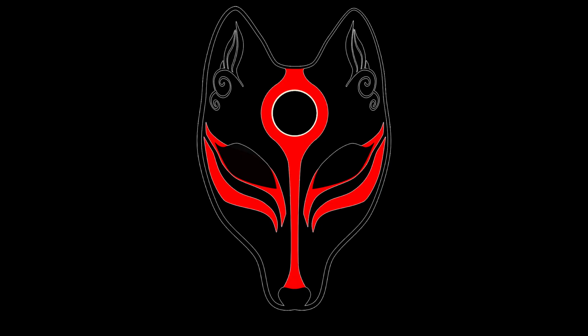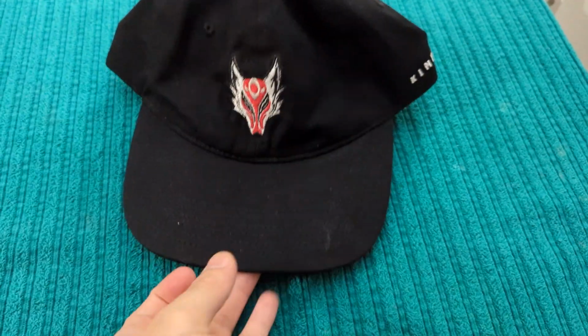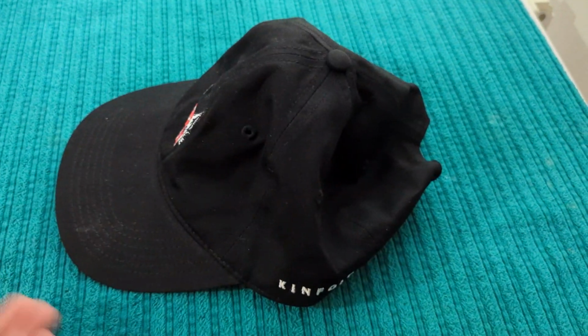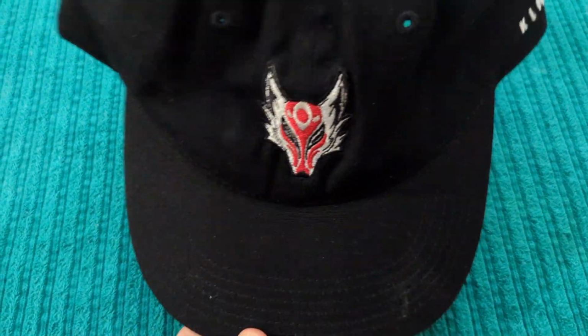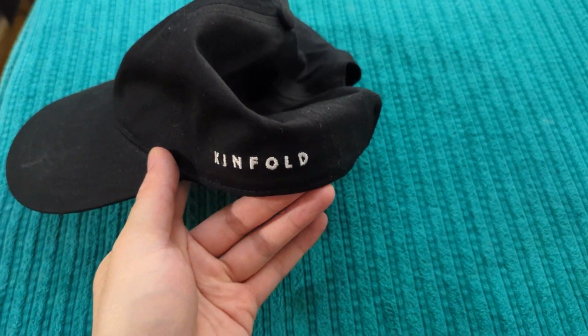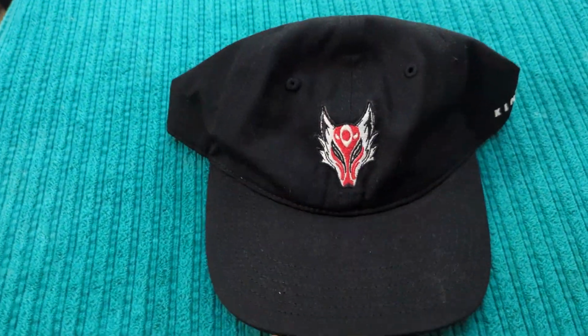Back to some more clothing. I bought a cap with a demon fox on it. Simple black. I needed a new one. Black is something I can easily wear for work. I needed a new black cap, found this one. It's probably one of the better ones that I found. Kind of branded, so it was a little bit on the expensive side. I believe it was like $40.